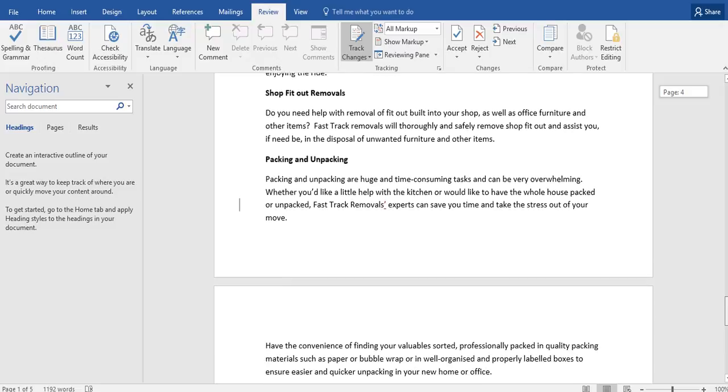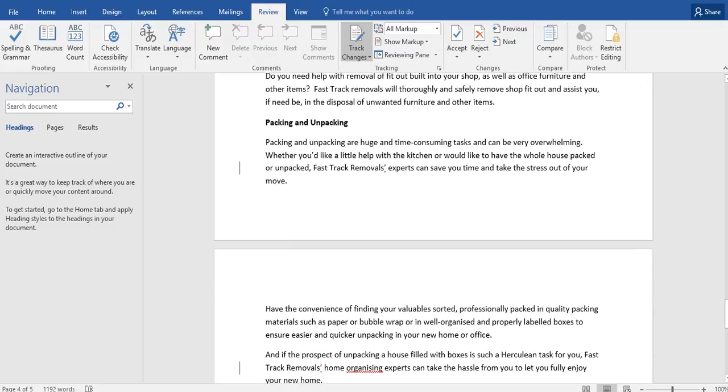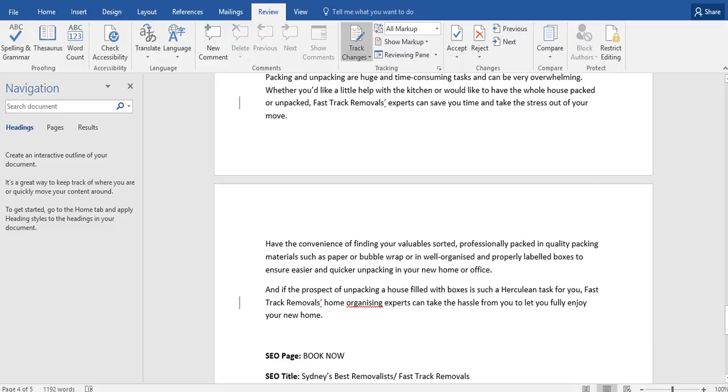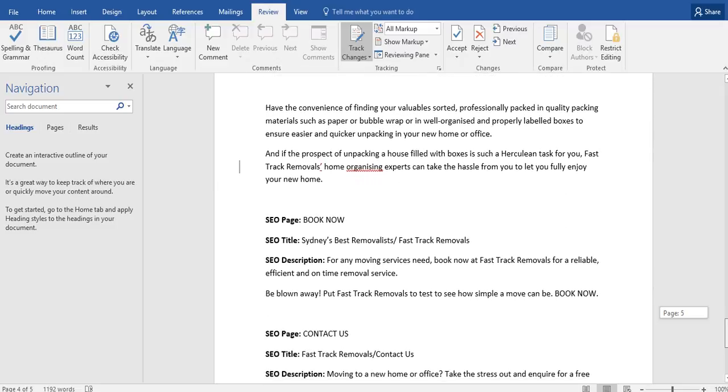And minor things is the use of the apostrophe. Look, 99% of New Zealanders don't even use them, right? But anyway, you can see here that because it's Fast Track Removals' experts, because the name of them is removals, I just put the apostrophe there because it's their experts, and it's the same for their home organizing experts. So that was my two changes there.